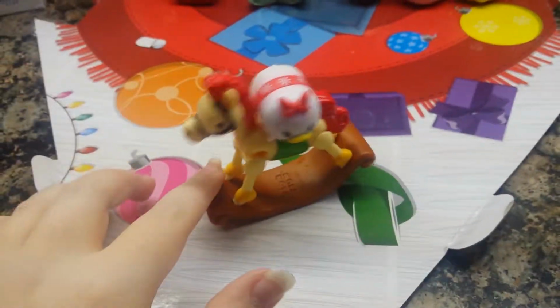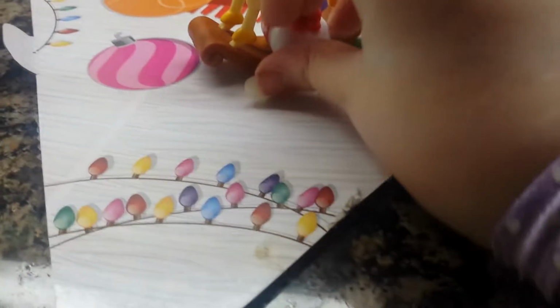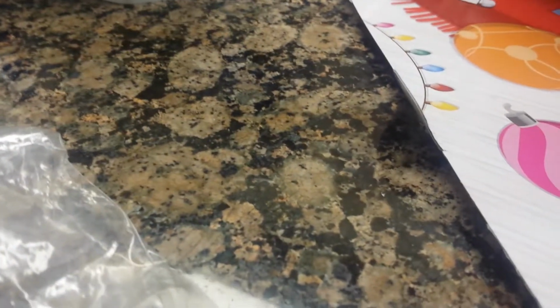Hey, I'll take Daisy, that's right over here. Sit it right there, and she's in a rocking horse to ride. And they can sit on top of the horse, or if you want, under the horse. I don't know why you would want it under the horse, but you can have it under the horse. So that's super cute. Set that right over there. Cute.